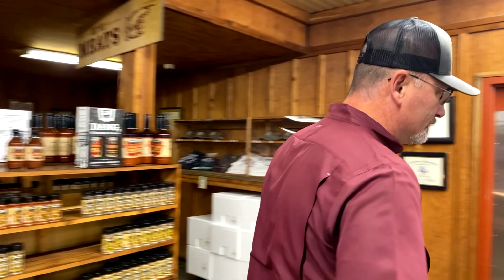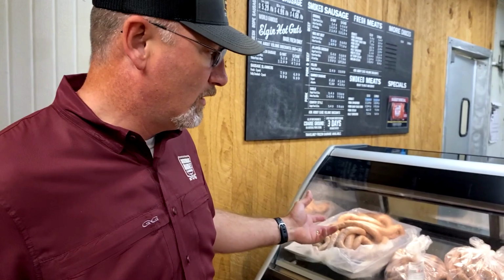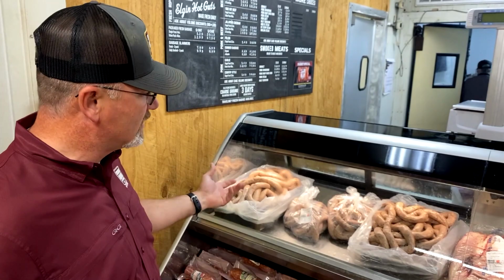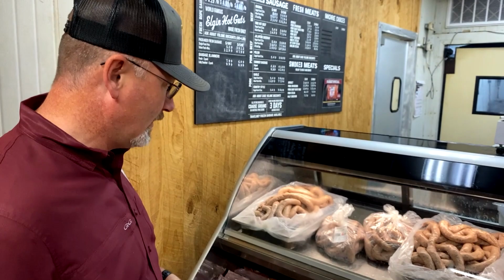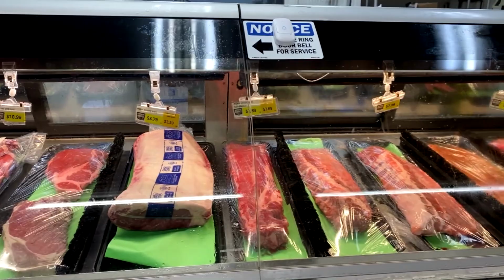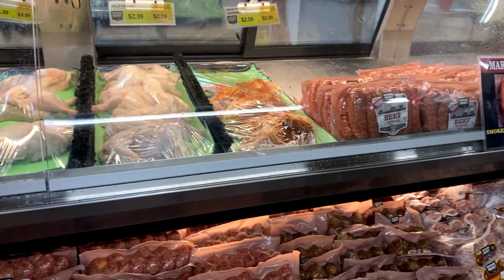So here in our fresh meat butcher counter, of course, what we're known for is our fresh Elgin sausage. This is the stuff that we make here in our plant. We'll go look at that in a few minutes. We cook that fresh daily, but we also sell it fresh in the butcher shop, so you can come and get it and take it home. We have other fresh meats, briskets, steaks, subprimals. We've got baby back ribs, pork ribs. You can get them fresh, you can get them seasoned. Chicken halves, again, fresh or seasoned.